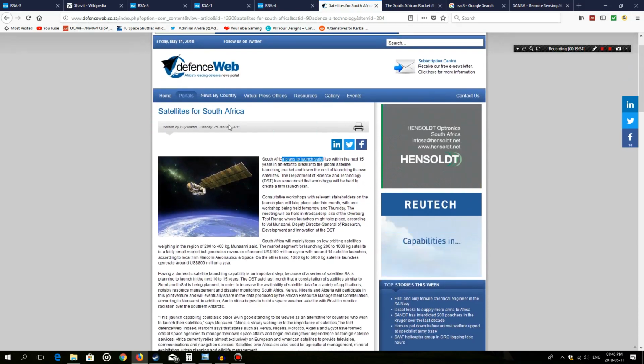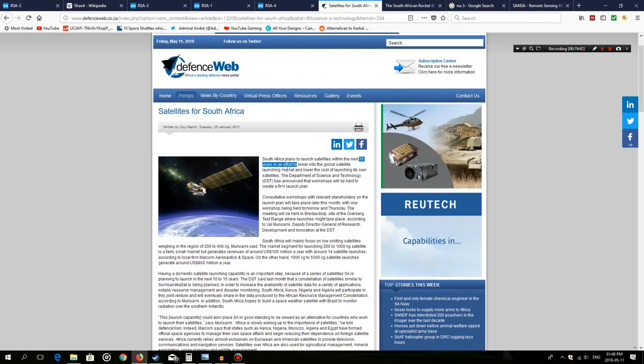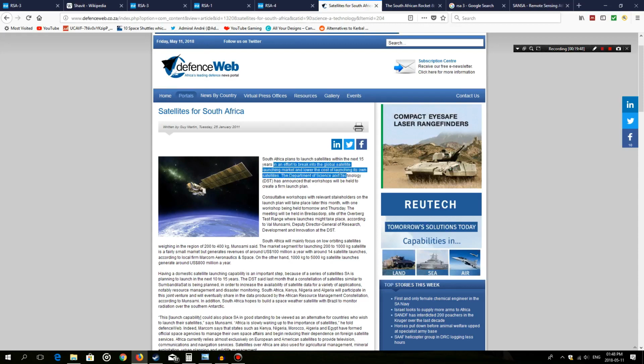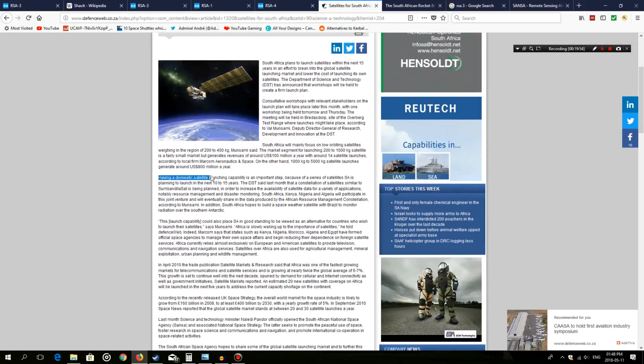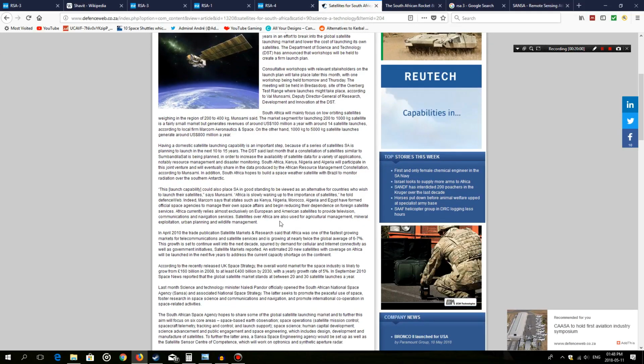Now, this says in 2011 that South Africa plans to launch satellites within the next 15 years. Now, I don't think that's happening, because nothing I've seen suggests that that capability is even really in development yet, in an effort to break into the global satellite launching market. And this thing says here, having a domestic satellite capability is important. And it says something about the past.